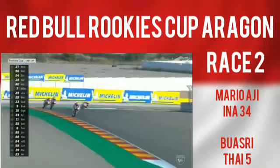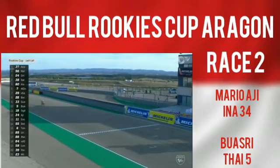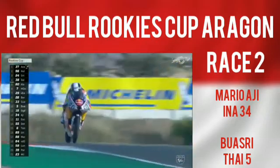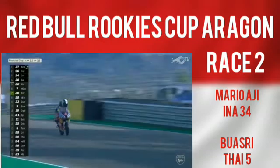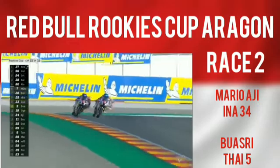Holgado's got a little mistake. Tiny moment from Holgado, but yeah, Holgado was the one who ended up. Pedro Acosta wins, with drama behind as Holgado and Ortola almost come together, and fourth place again, Salvador is fourth, and David Alonso in fifth place.